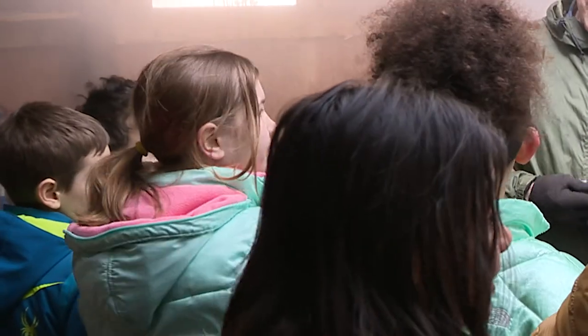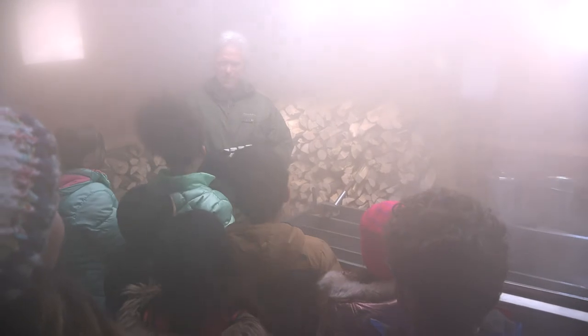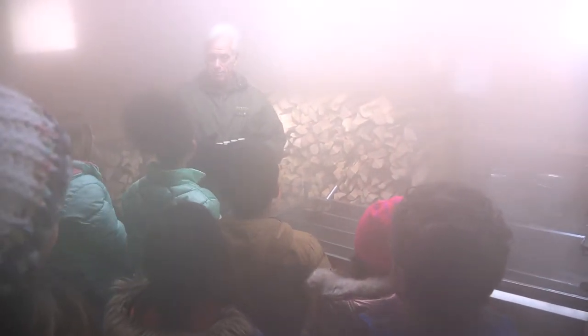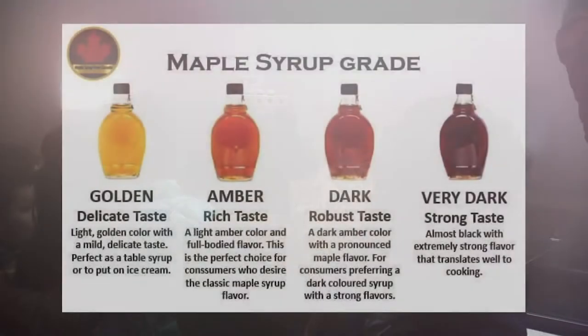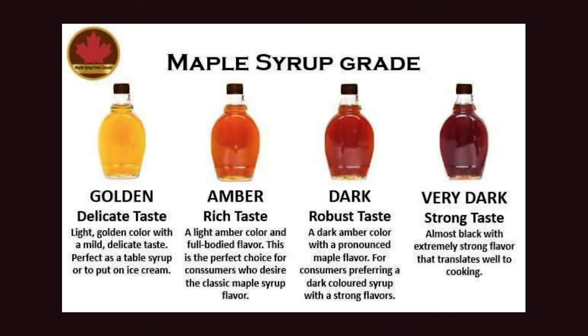We're going to take this maple syrup to town. We don't have much cash. We're going to trade our maple syrup for things that we need, like a plow, so we can plow our garden. So we have to figure out how much our maple syrup is worth. Here is the grading scale for maple syrup. They call the lightest one the most expensive. And this is called golden, and they describe the flavor as delicate. I have that one at home. All right, then we have amber, and this has a rich flavor. Then we have dark, and that has a robust flavor. And then there's actually another one called very dark, and that has a strong flavor.